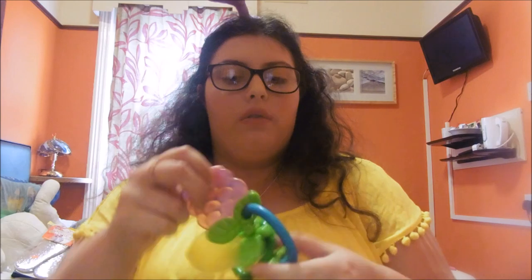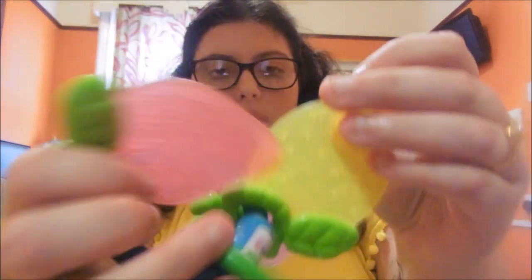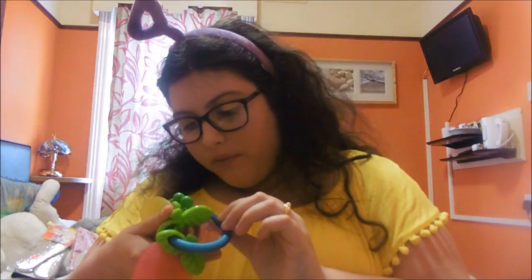And then I picked up this. It's like a teething kind of ring, I believe, and it's got this really cool fruit on. So we have a normal green one, and then we have a strawberry, another strawberry, a lemon, and some grapes. And this was 49p.